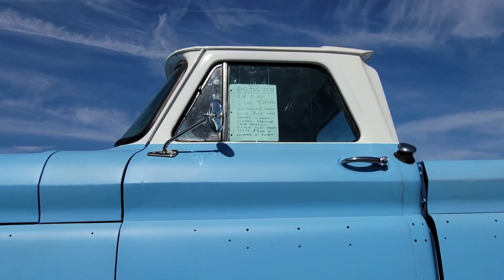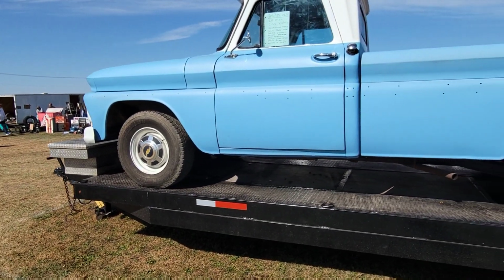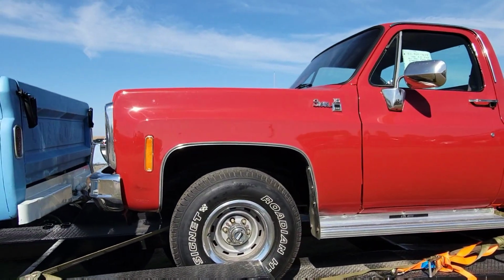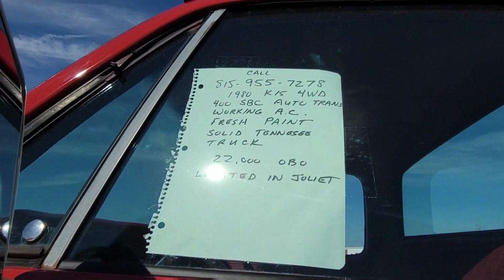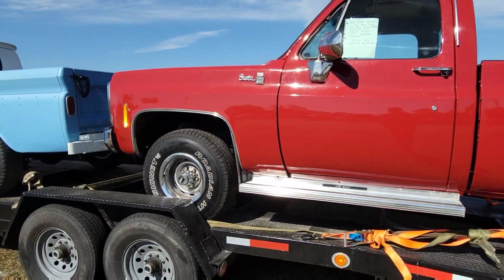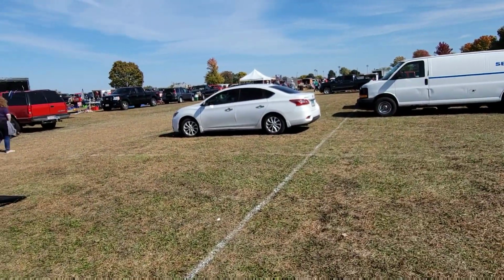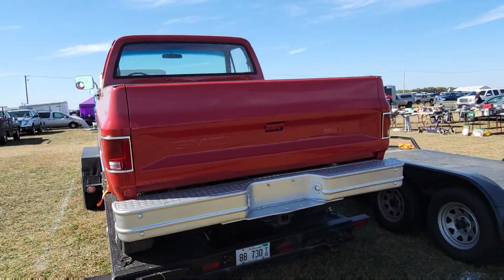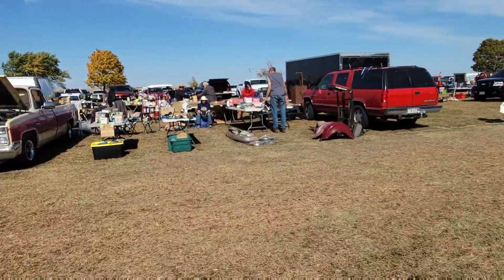$9,000. It's a 64. Oh, they got a short body right here. C10. $22,000 for this one. Too bad it's a 6 lug anyways. We need 5 lug. We need something to put them 28-inch billets on. 6 lug, no good. Alright, let's keep going.